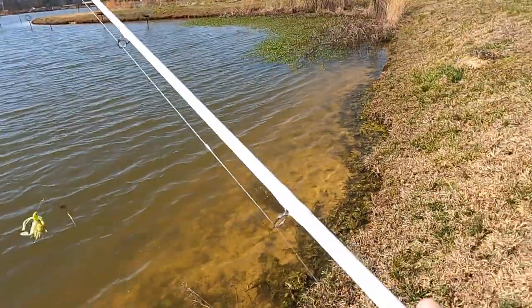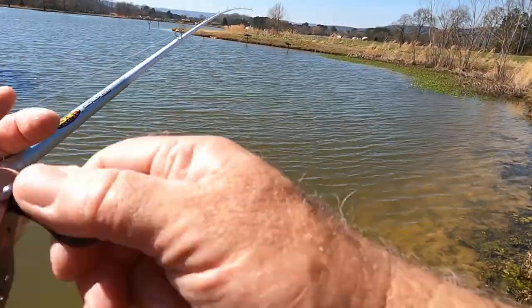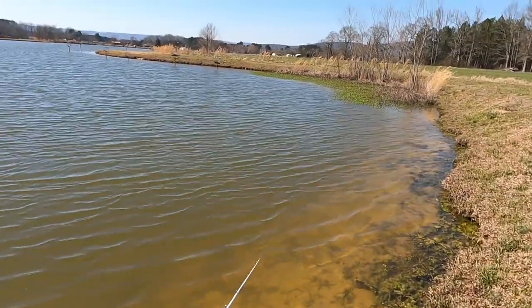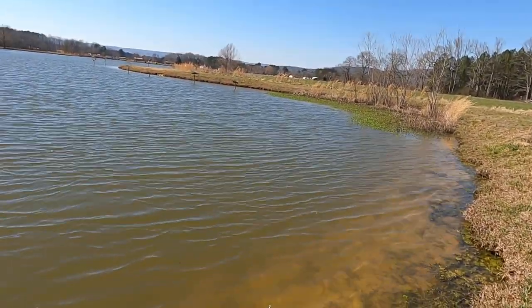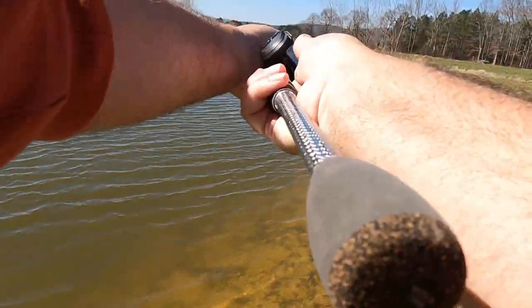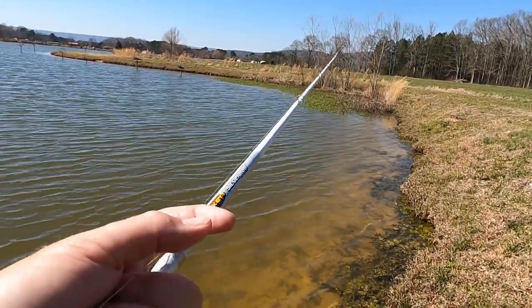Yeah, love it, love it, love it. Let's throw it right out there next to that grass. Yeah, that's a good throw. I grew up fishing ponds and gravel pits, and I love just walking around a bank fishing these ponds. I really do. I've done a lot of that when I was a kid.